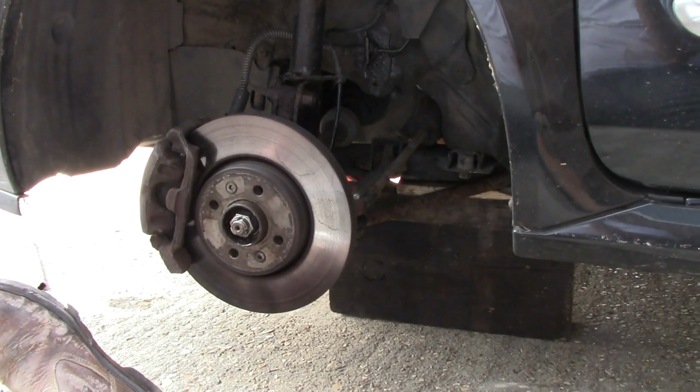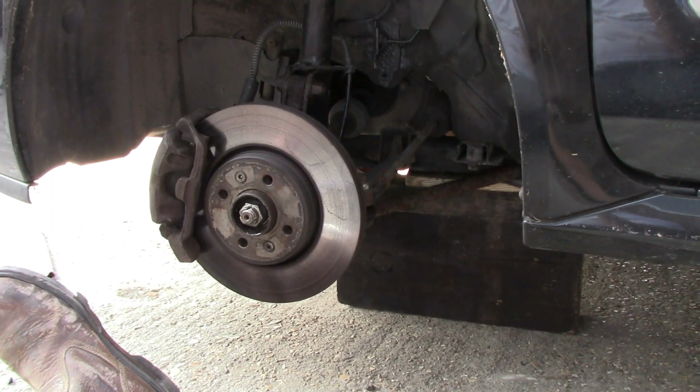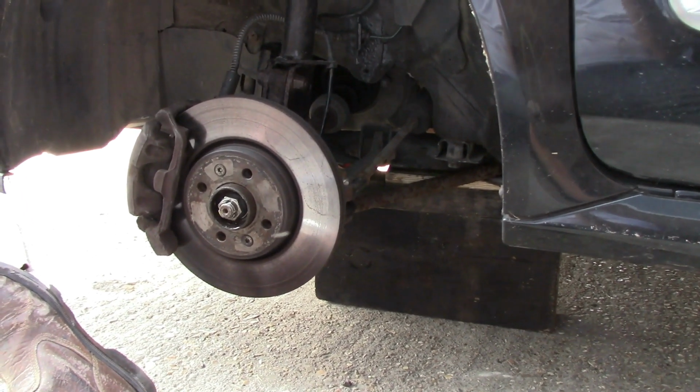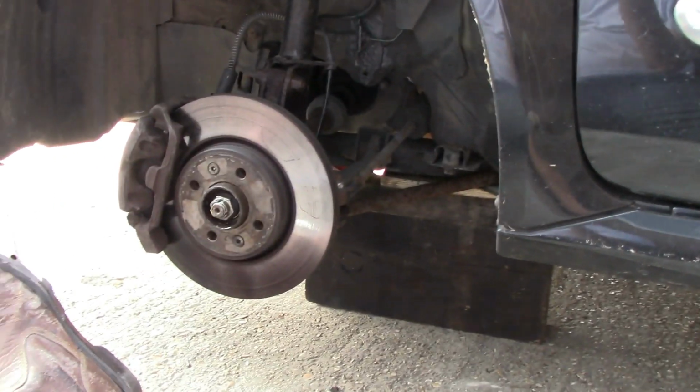Only when turning left, either 1 degree or all the way to kind of 30 degrees or whatever maximum lock is. Oh, and only when it's warmed up as well, which is a bit weird. So after a mile or so, when turning left. Never had this before in a car. So trying to figure out what it is.